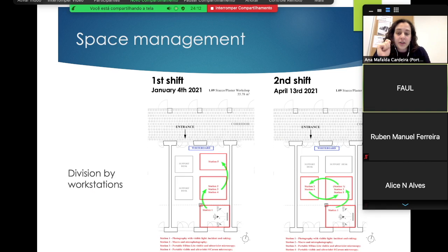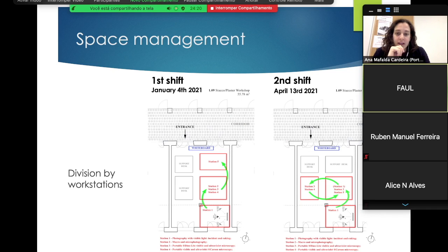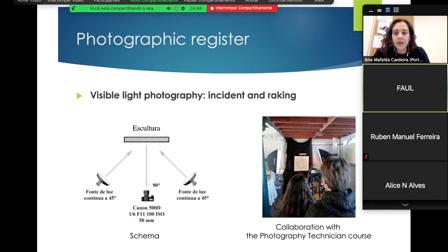This is the space management, which is interesting, these two images, the left and the right. We understood that the one with the circular layout was better, because the work would be done in a circle instead of a line. It didn't make much sense at first, but we tried both of them, and the second was much better for this kind of analysis. The different stations are explained here, but I'll be presenting them right away.